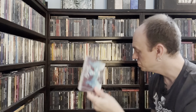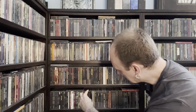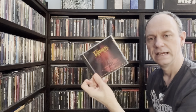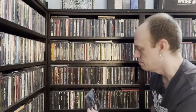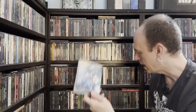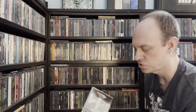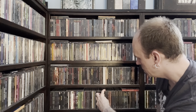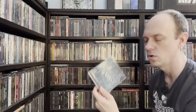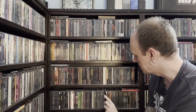Got some Ghost in the collection. We've also got Hades. And then we move into some Halford, the debut, absolutely fantastic return to form after Fight, and 2, the Industrial Project, doing some really great stuff. We've got Todd Michael Hall doing a solo album, frontman for Riot V, absolutely fantastic voice.